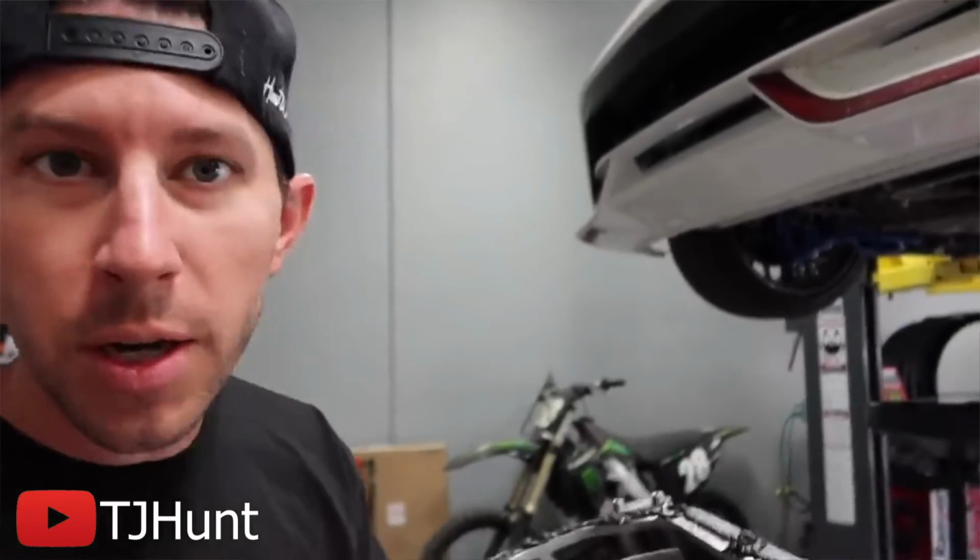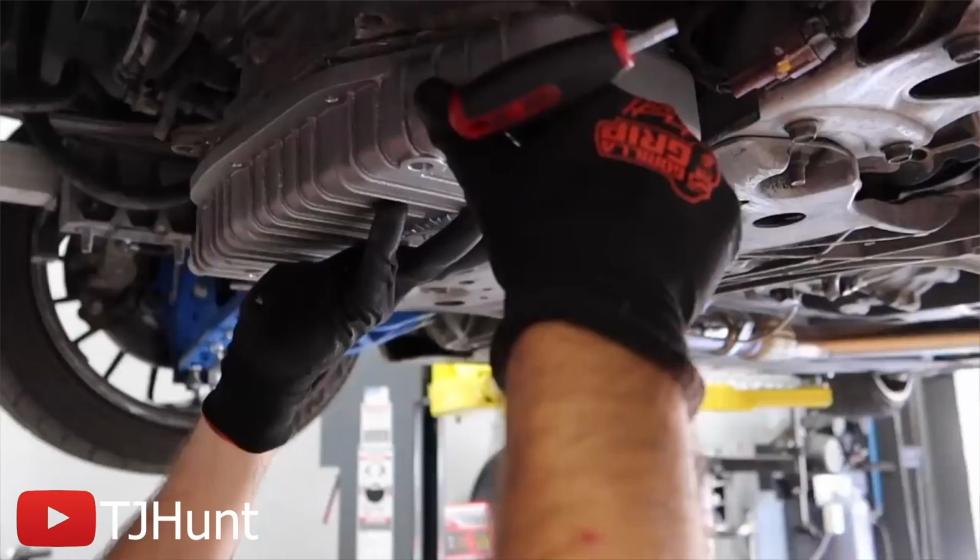The 370Z is known for having horrendous oil consumption issues, especially when being pushed on twisty mountain roads or on a hot track day. Just take a look at TJ Hunt's 370 that he built as his practice drift car. That thing absolutely drank oil until he added an oil cooler, a larger oil pan, and other accessories to help keep those oil temps down.